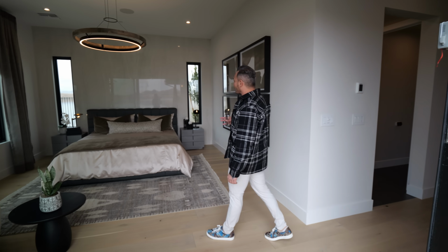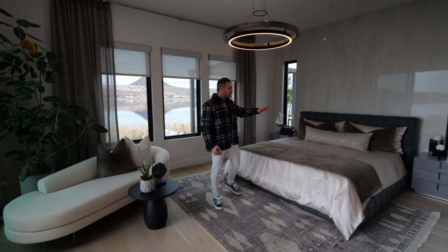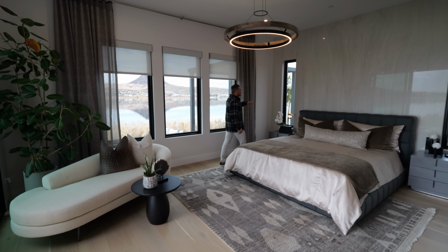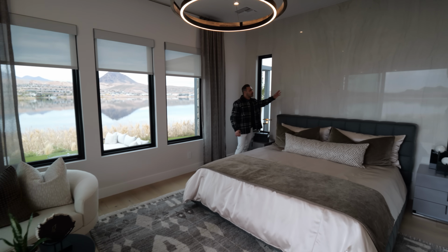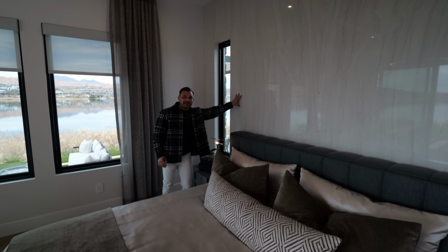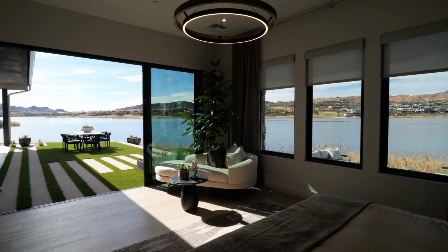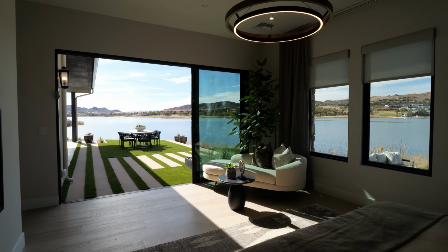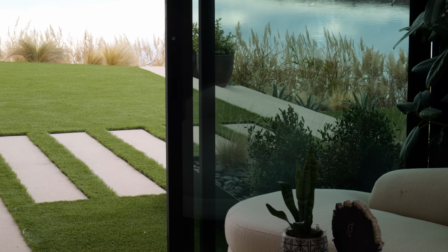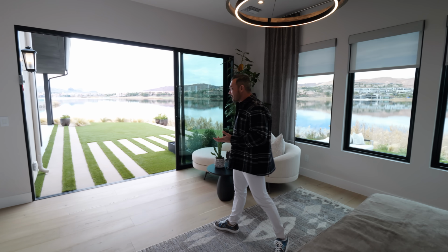All right, let's take a look at this primary. One thing about this primary that I love the most is that we have a king size bed, but take a look at this feature wall right here. As you can see, we have a book match. I mean, this is not cheap to do. But most importantly, look at the way that we're facing. Sliding door here, okay? These are stackable, and you literally look straight out to the lake. Now this is an option. This is something that I would probably highly recommend that you do.